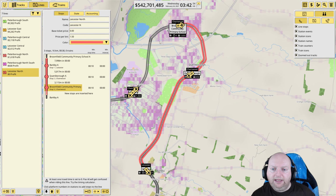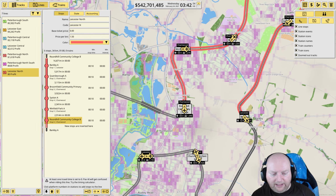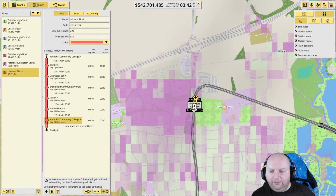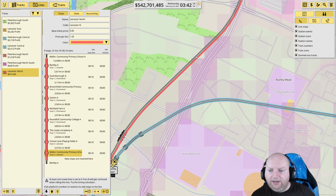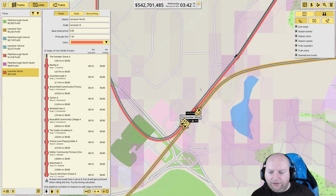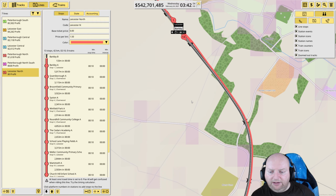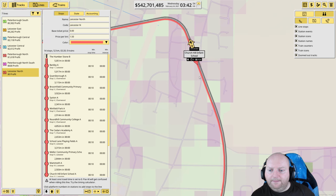North. So A to A to A to A to A. Nope, that's not A. To A. Then go that way. Keep it on the A track for now. Keep this running around. Follow the loop. We'll get to the station. Turn around. B.